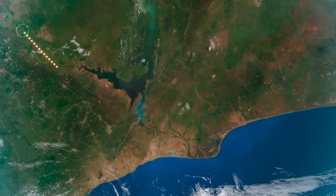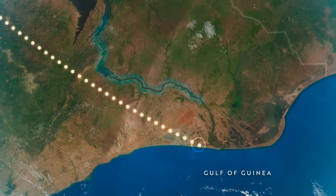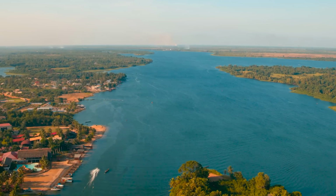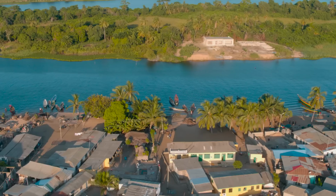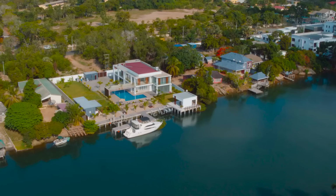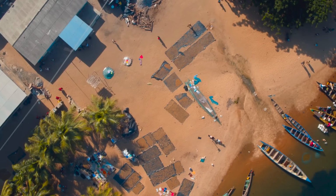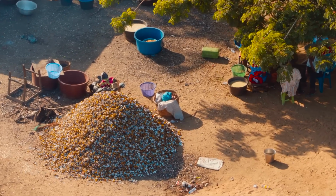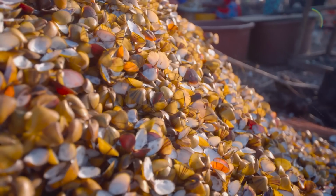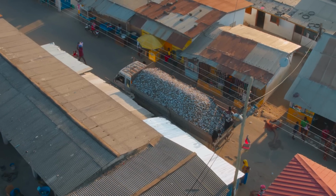From Lake Volta, the River Volta winds its way down to the coast, flowing into the Gulf of Guinea through a wide estuary. The islands of the river estuary are a tropical paradise, home to luxury hotels and celebrity villas. But along with sun loungers and speedboats, you'll also find clamshells around every corner. Truckloads of them.